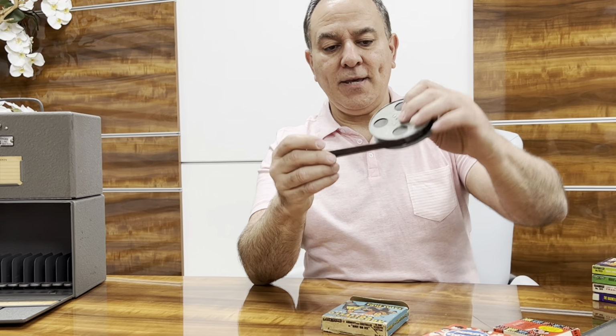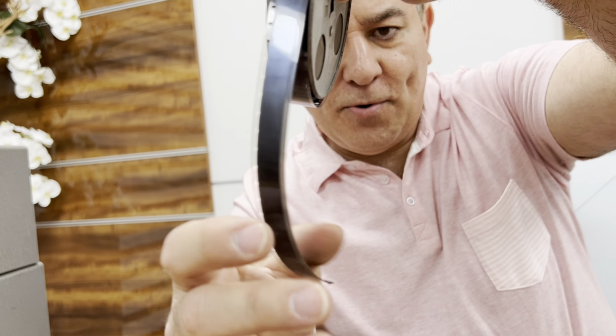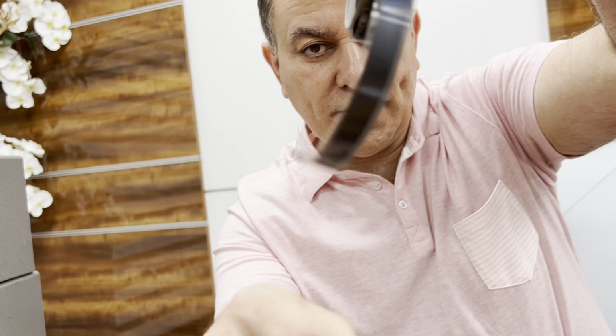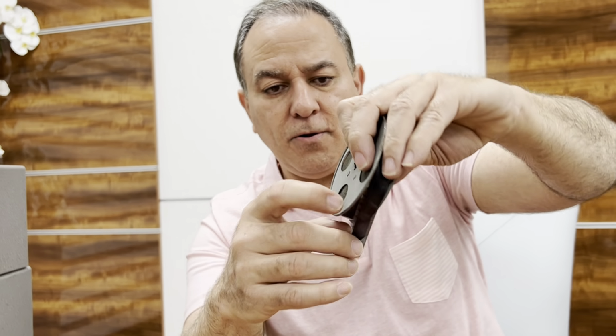Now this one here is again 16 millimeter with sound. So this one has sound. And now there's an interesting part about this particular film. You can see the sound on the left. When it's silent, it's going to have, I think, double holes. It's got the sound on the left, the big 16 millimeter holes on the right.